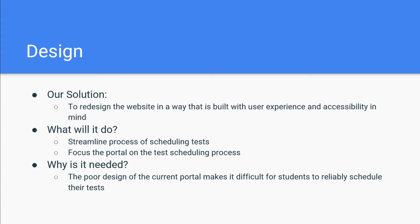Our solution for a revamped version of the current interface was to redesign features with user experience and accessibility in mind. This will streamline the process of scheduling a test and focus the portal on the task specifically of test scheduling. This design is needed to mitigate current design issues and alleviate unnecessary headache for users when scheduling their tests.